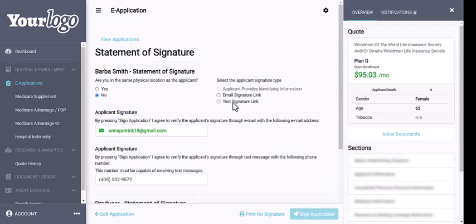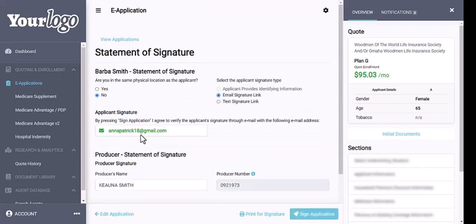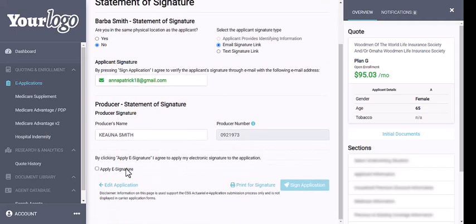If you are not in the same physical location as the applicant, you would have the option to use email or text. If you select email signature, it will then carry over the email from the applicant information section. If you need to change this email, you will have to go to the bottom and hit Edit Application. It will then carry over your name and producer number, and you'll check mark Apply e-signature and then Sign application.